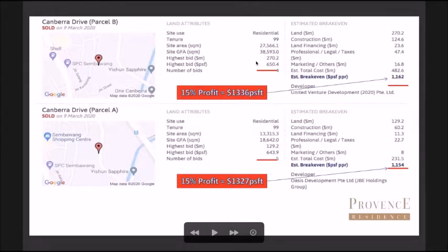is this much. Okay, the highest bid is 640 per square feet. Okay, so estimated break even is about 1,001. So in order for the developer to earn some profits, they have to sell at about the 1,003 to 1,004 range. Okay, so as compared to our Provence, later I'll show you the land price for Provence. We are relatively lower compared to them. And because ours is EC, our launch price on estimation is about $1,150. Okay. So those are the comparisons that you can use.